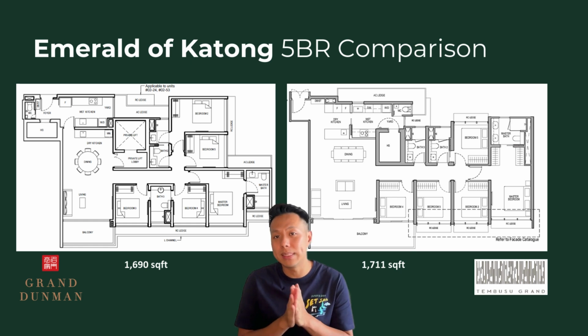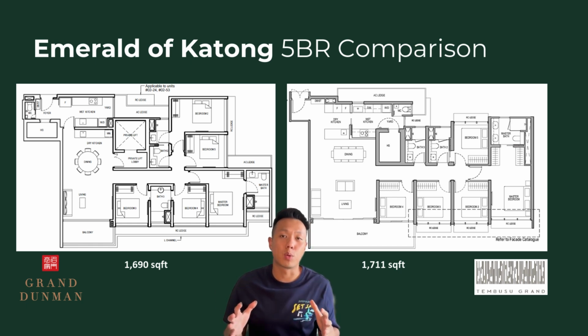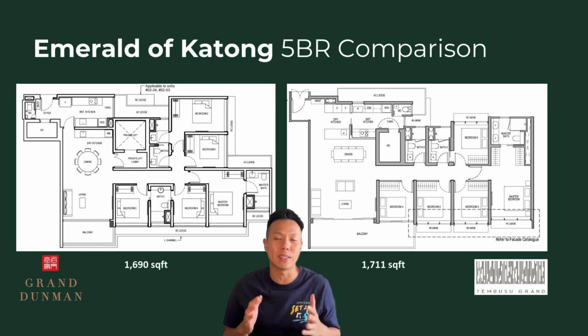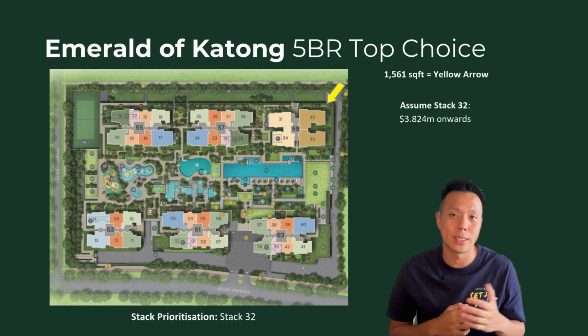Secondly, the 1,711 square feet unit at Tembusu Grand does not actually come with a private lift. So if Similium Group could actually launch it between $3.8 to $4 million, I do think that this is a very attractive price range for you to enter into the 5-bedroom Lux unit at Emerald of Katong. Looking at the site plan, there's only one stack for you to look at, and that is stack 32. And we are predicting that the prices will start from $3.824 million onwards.